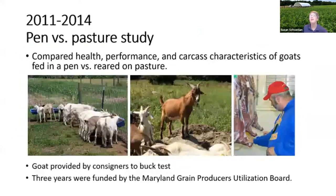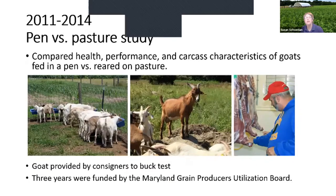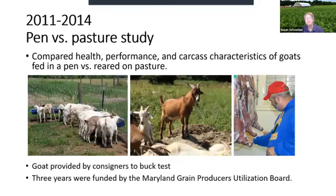We took a year off, and then, I'm sorry, before I jump to that, one of the things we observed in the buck test was that those bucks really weren't getting market ready off of that pasture diet, because that was a pasture-based performance test. So we started doing a little study where we compared goats that we fed in a pen. We fed them hay and 1 pound of grain, versus bucks that grazed alongside the bucks in the test on pasture. So we looked at their growth, their carcass characteristics, and their health characteristics. Bucks were provided by our consigners.